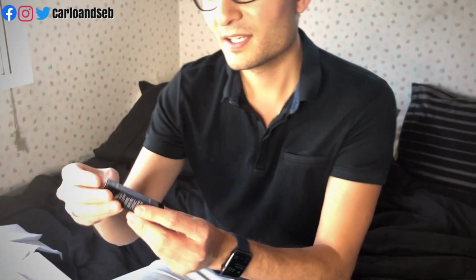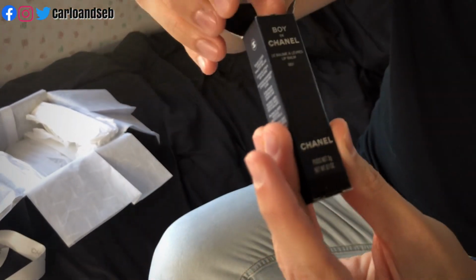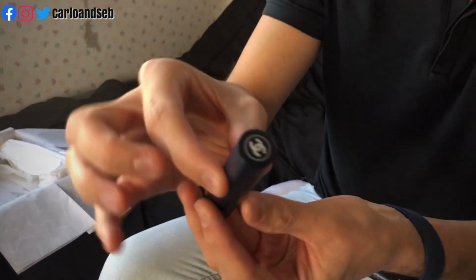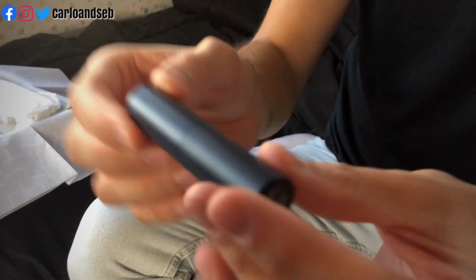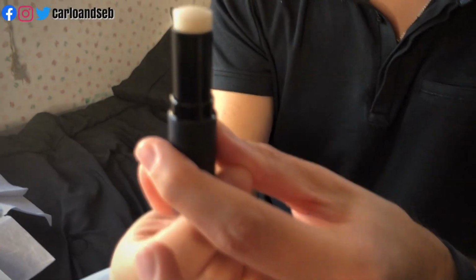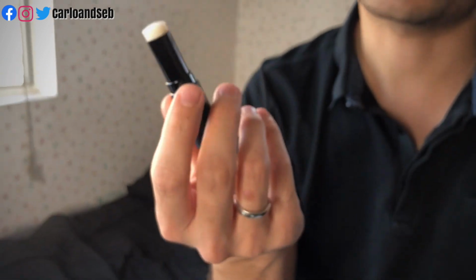After that, we will see the lip balm. This one, I bought it already in France. I really like it for the same reasons. It's not too sticky, not too shiny, really light. And the packaging is really amazing. It's really masculine, so I like that too. I think you already know, guys, how to apply a lip balm, but just for the show, I will do it.